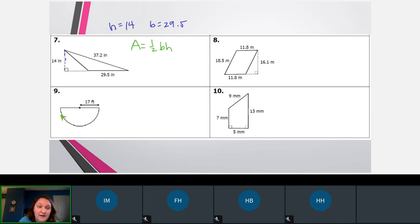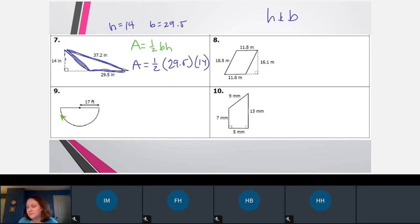But what we are actually finding the area of is this triangle. Maybe if I can draw a line. So this is the triangle that we're finding the area of. It just so happens that its height is outside because the height has to be perpendicular to the base. So then we just plug those numbers into our formula. 1/2 times the base times the height, and we get a number. We get 206.5. And our units are squared. So square inches, inches squared, same thing.